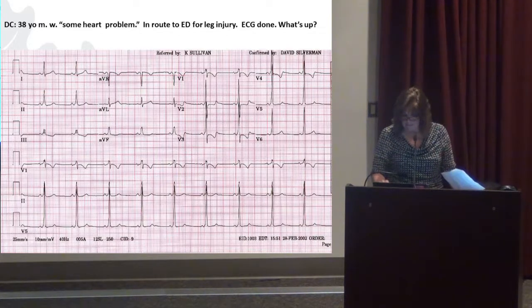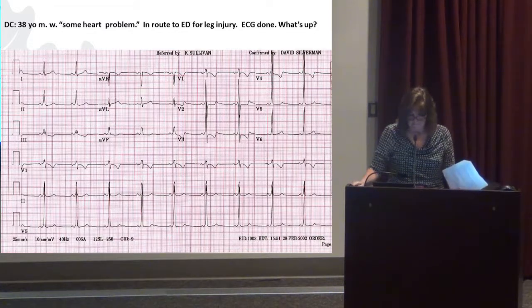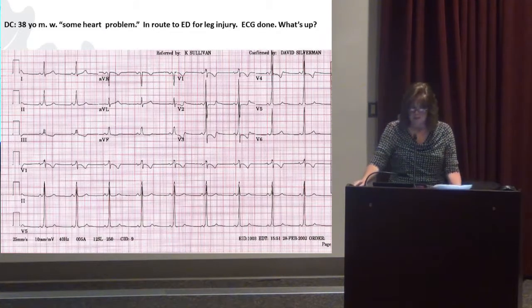Oh, you can see it well in V3. You see that slurring of the QRS? Well, it's hard to see. So that's what is going on here.